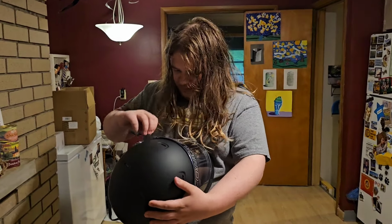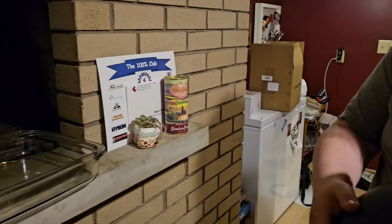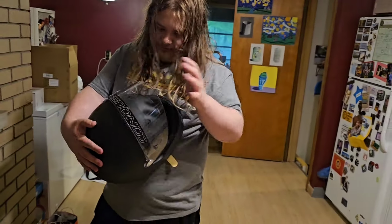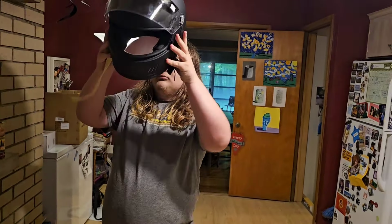Oh. No, not that. You don't need to pull that off yet. There's a tab right here. You put your finger in there and that's how you prop it up. Oh, I was doing it like that before. Well, that other helmet was different, but that one, that's how that goes. This is the same helmet I have.